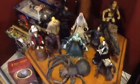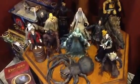We got Burden of the One Ring, There and Back Again, Fell Beast and Warriors of the Two Towers, and the Minas Tirith Guard, Error, Factory Error. Unfortunately, I've run out of room to put all of my figures on display, so that's why they're here. And a few more loose figures.